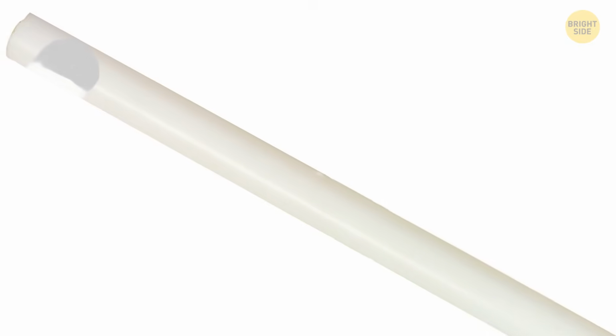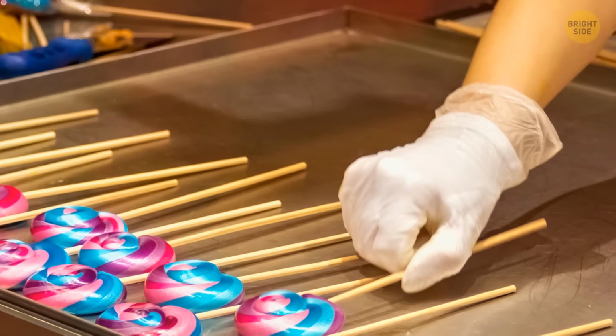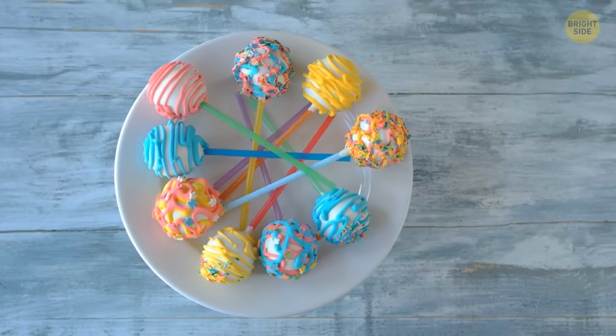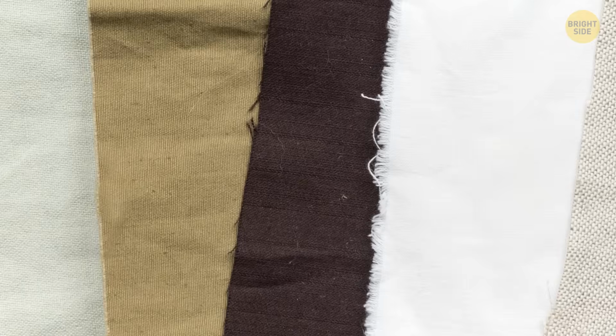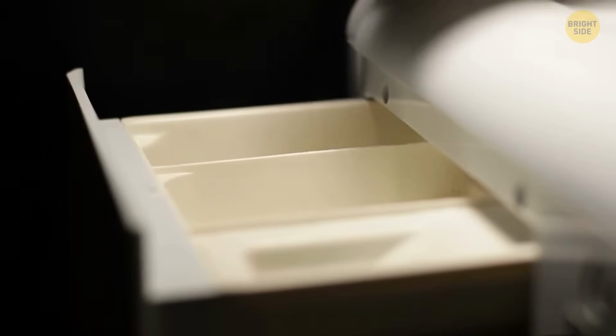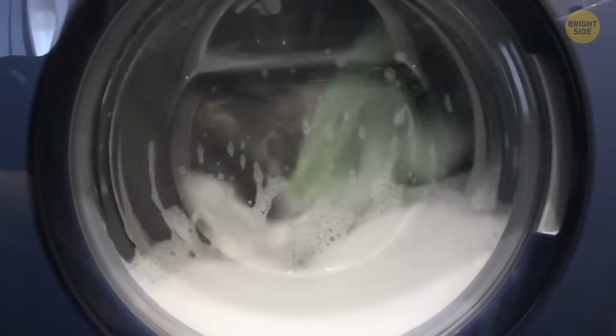Those two holes in a lollipop stick are there to hold the candy in place. When the stick is dipped in hot liquid syrup, it flows into the holes and solidifies. Now your sweet is there to stay. Fabric squares that come with clothes are for you to try out your cleaning products on them first. This way, you won't ruin the entire item once you decide to wash it.